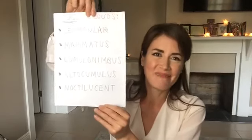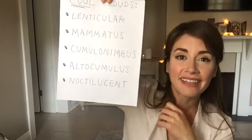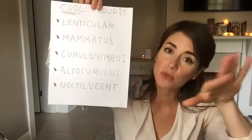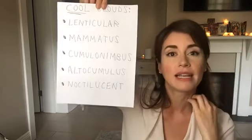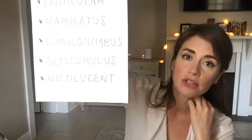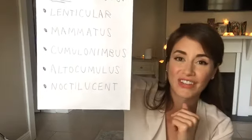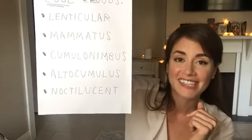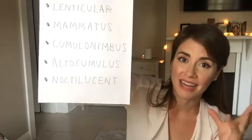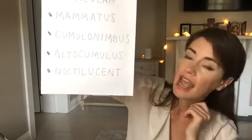All right, backwards writing, working out this time. Lenticular, we talked about that. That was the UFO ones. Mammatus, those were the ones that hang down and are associated with stormy weather. Cumulonimbus, those are your storm clouds. Altocumulus is that pretty pattern that I bet you're going to see if you start looking at the sky, and many of you have already seen it and already know about that, but that is the pretty patterned effect, kind of like a grid. And then we just talked about noctilucent clouds.